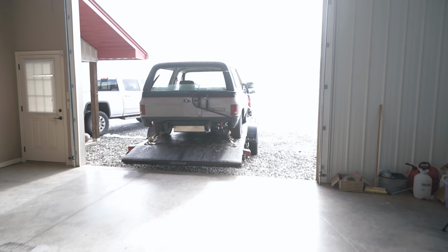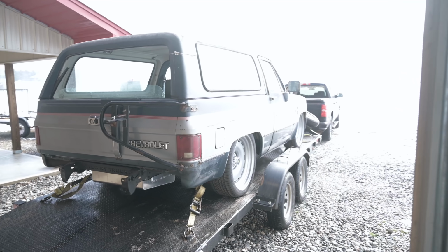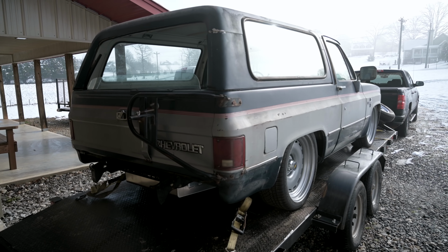All right, we're gonna get UBTK5 unloaded, try to figure out where Ron is, and we're gonna fire this thing up today. I feel pretty confident in that. So let's get this thing unloaded.